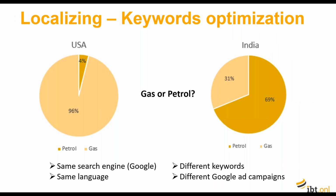If you're a U.S. company involved in, say, the automobile industry, you may well be looking for people who search for gas-related products. If you're doing that in the USA, you would be right to use the word gas, because 96% of people looking for those products will search with the word gas. In India, however, it's the opposite.